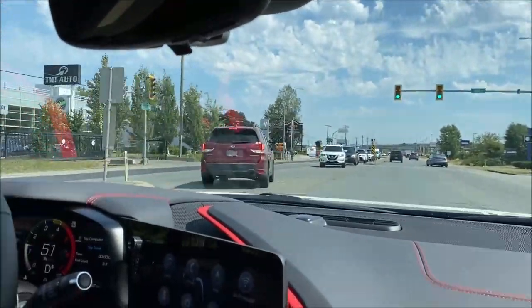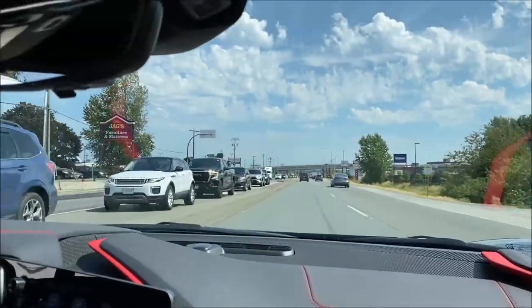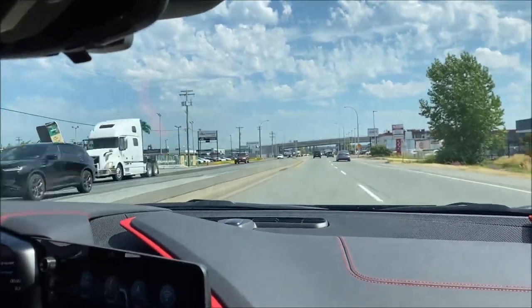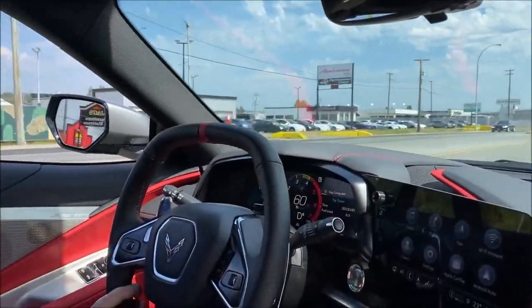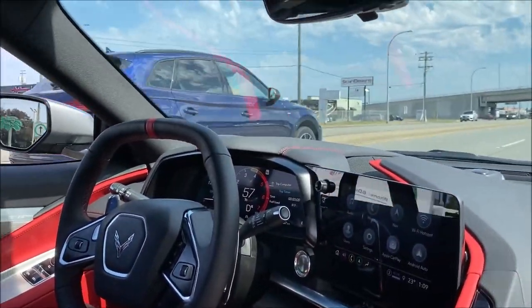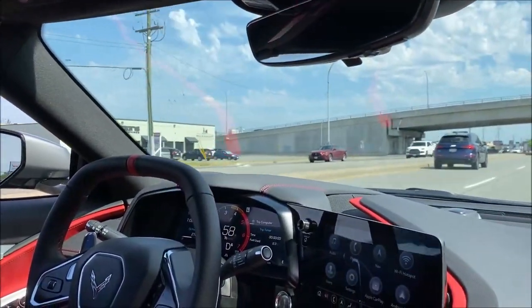Marcus, it's got 10 kilometers on the car. Wow, we just drove it off the dealership. Out of the dealership. Wow, that's just amazing. Wow, to actually drive this car is sick.